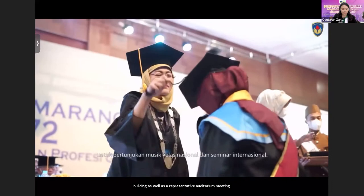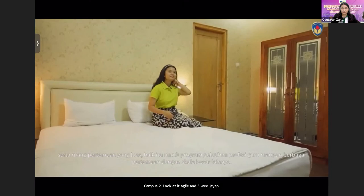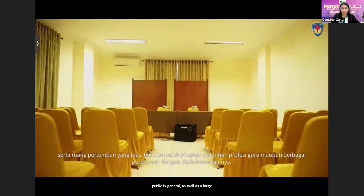Campus 2, located at Jalan Sriwijaya. This campus has a hotel available for both students and public in general, as well as a large meeting room for teacher professional training programs and various other large-scale meetings.